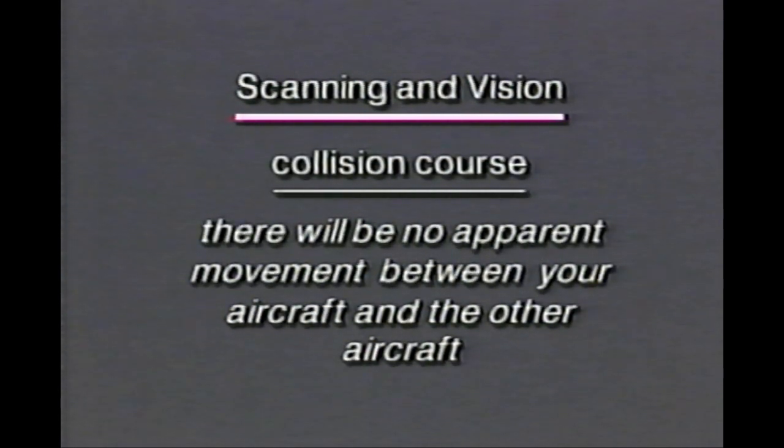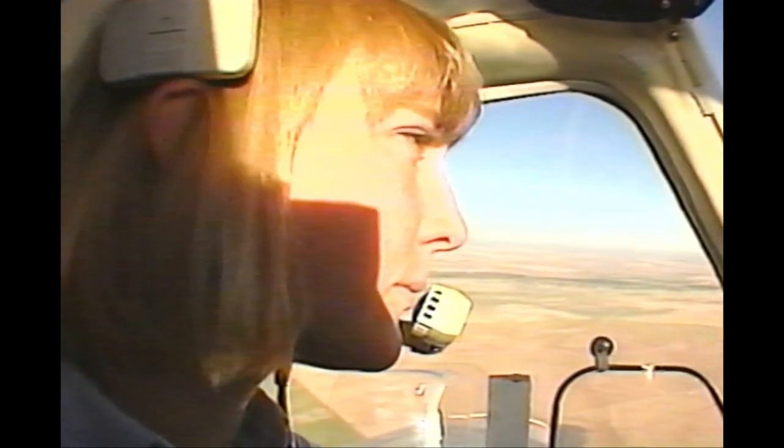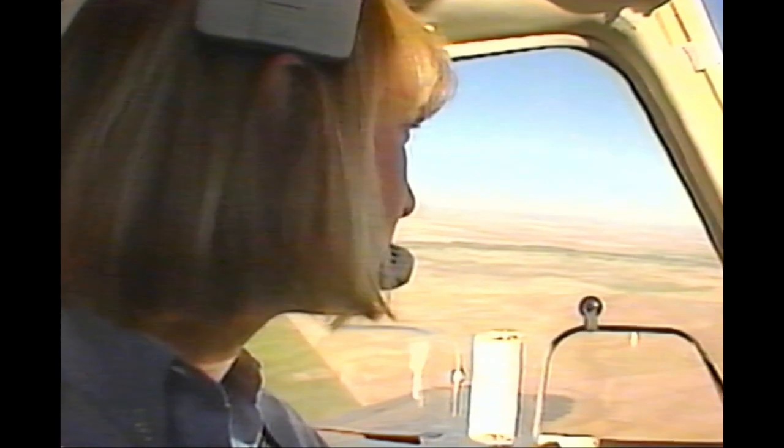If you're ever on a collision course, there will be no apparent movement between your aircraft and the other aircraft. And the last thing to know about scanning is prior to starting each maneuver, you should visually scan the entire area for collision avoidance. This applies to in-flight maneuvers and the departure area of the runway.